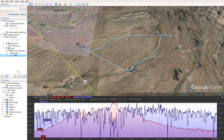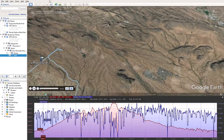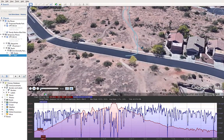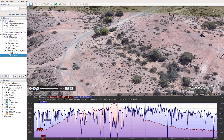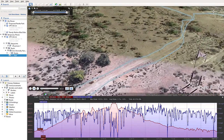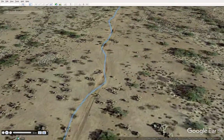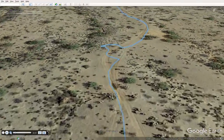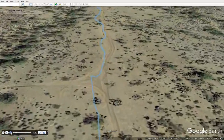Let's go back and fly it again. As he starts over from scratch, nice going, Glenn. We could go ahead a little bit. Yeah, you're right about there. Okay, let's fly it. So we'll go down the road here. We'll do this a little faster because we've already been down this road.